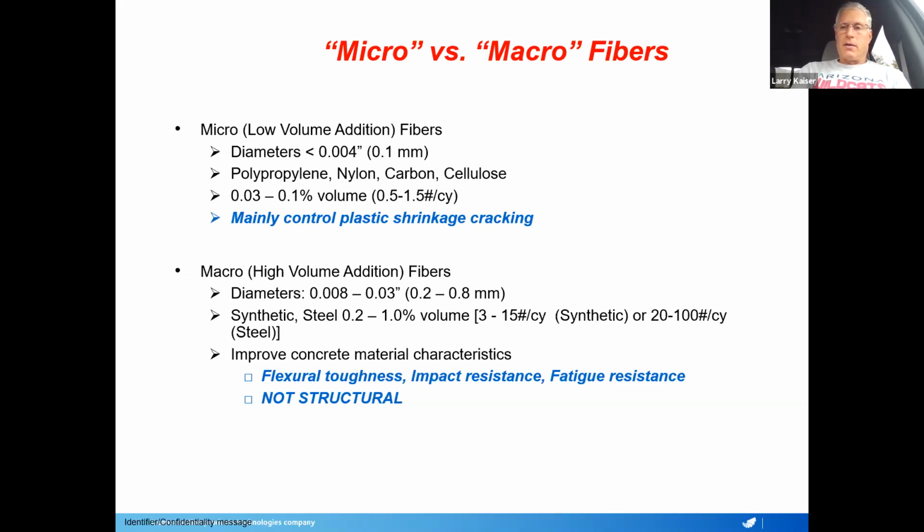It absorbs a lot of energy. It can take a beating. Okay. But one thing for sure, they are not structural. So they don't replace any structural steel.